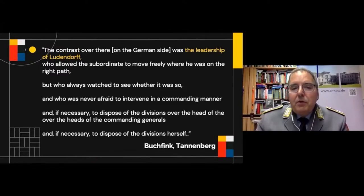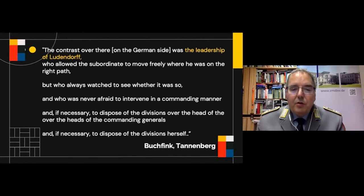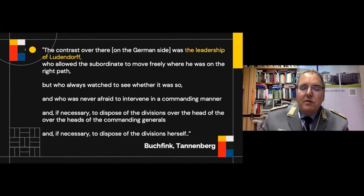And after the war, people tried to hide these problems in a way. They wanted to show this superiority of the German army even after the war. And they wrote, in a way, that Ludendorff allowed the subordinates to move freely. He watched always. It's about 80 kilometers. He couldn't watch always. What he said, he could. And he was never afraid to intervene, and if necessary, to dispose of the divisions over the head of the commanding generals. This is not really true. This is what Ludendorff sometimes tried, but it didn't work this way. But this is how people wrote and thought, okay, they had to explain a kind of higher leadership. And they tried to explain to themselves how the victory was won. And this was not so easy.